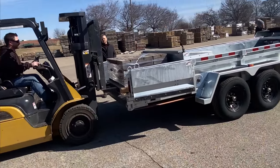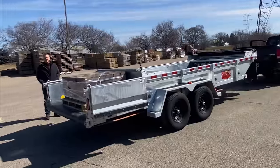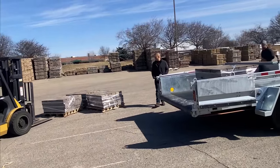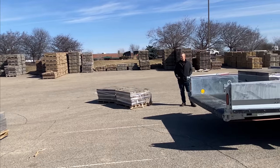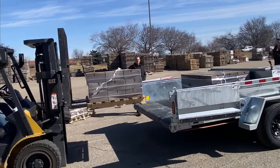Okay, so we are going to load 4 pallets of brick onto the back of my trailer and unload it with no equipment, 10,000 pounds. And we're going to see if this trailer will allow me to actually go out to a job site and unload without needing a forklift.